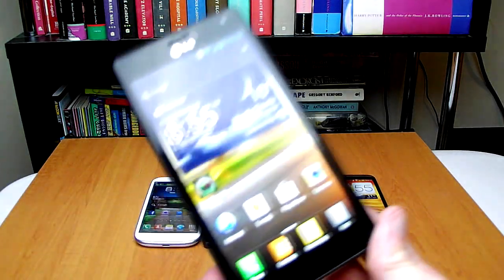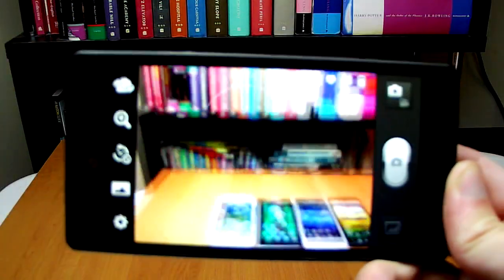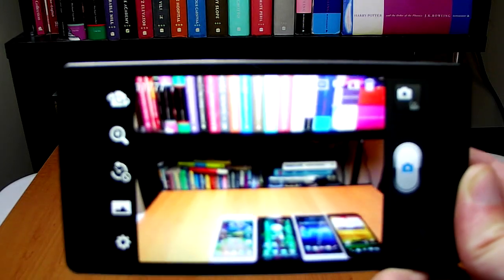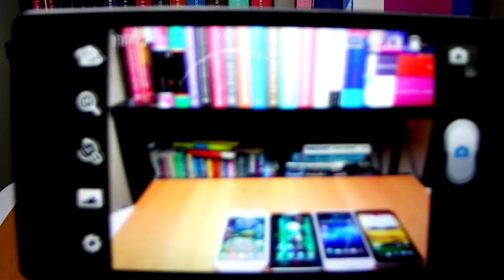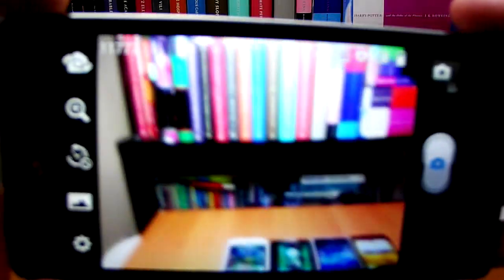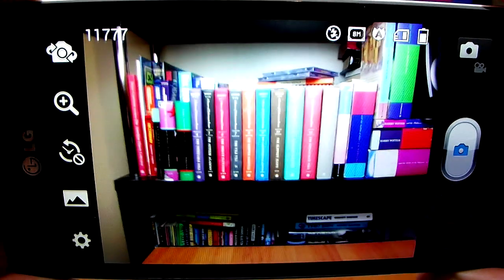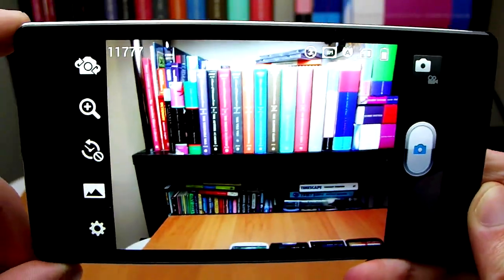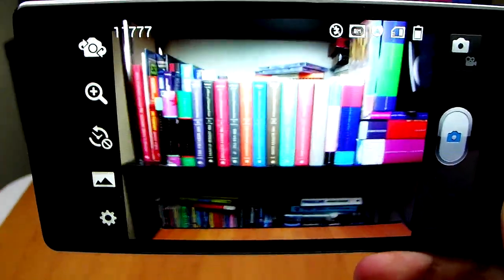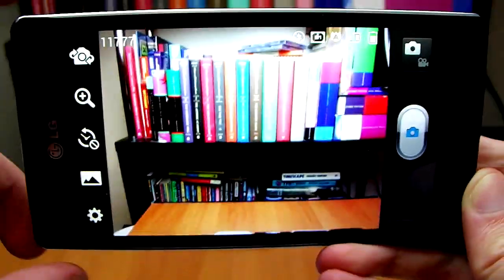First up is the LG Optimus 4X HD. All these cameras here are capable of 1080p recording from the rear camera, and all of them have 8 megapixel cameras, except for the Xperia S, which has a 12 megapixel camera. Anyway, here we have the camera interface for the LG Optimus device. I am using quite a strong backlight here to get some good lighting so we can take our sample shots.